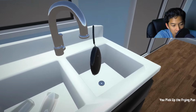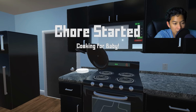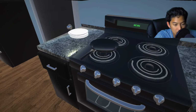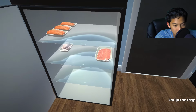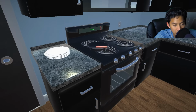Taking the oven. I want to try the, wait, how did the baby, oh, there's a chore. Is this an achievement or something? Huh? When I picked up the oven, I mean, when I picked up the thing, it says like, chore started. What does that mean? I have no idea. Okay. See, I brought some steak.